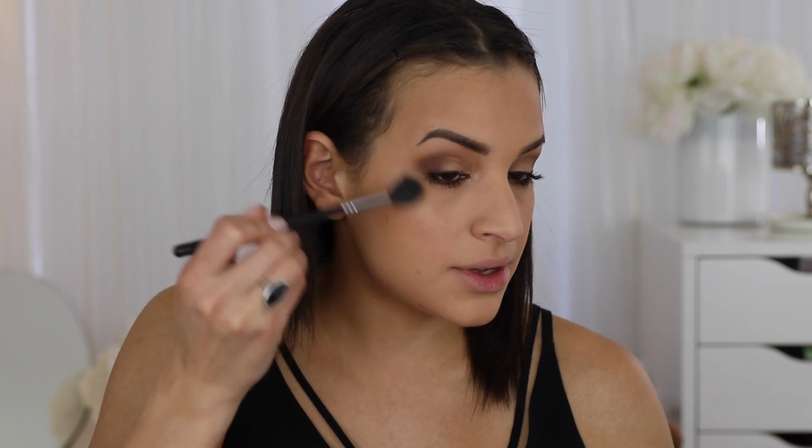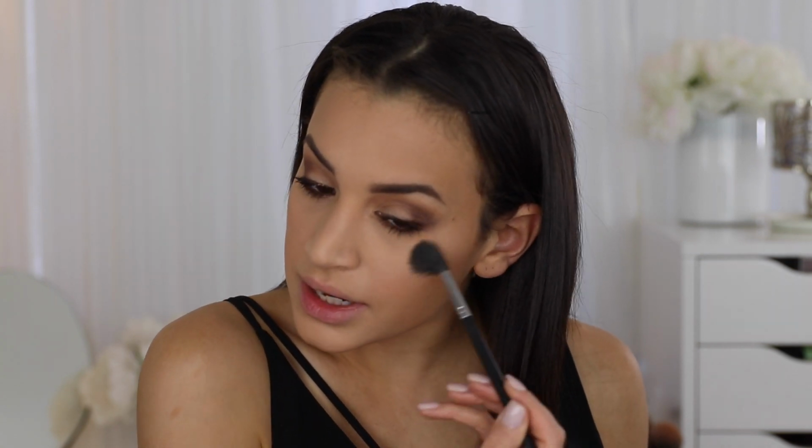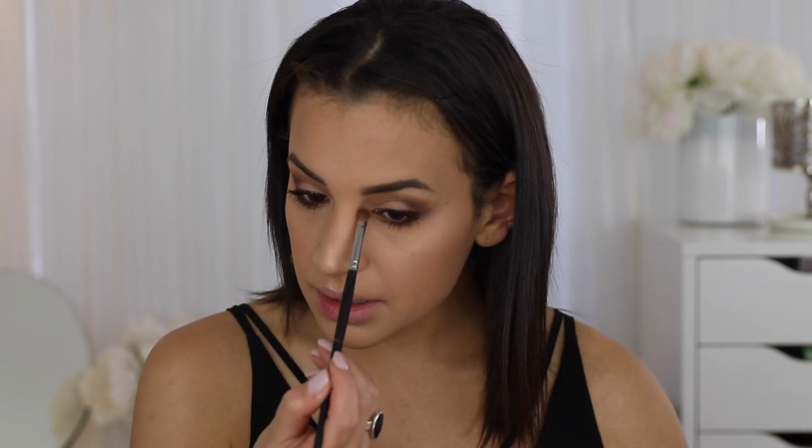Then I'm going in with their highlighting powder. This is the shade Uncensored. It's more of like a champagne light shade. It's a very finely milled highlighter, so it goes on really naturally, but you can definitely get a really nice finish with it. So it's not going to emphasize texture because it's so finely milled. And I like to use this on my cheeks and all over as well. I'm actually going to apply a little bit in my inner corner just with a flat brush, so open that up a little, and maybe just a tiny bit on my brow bone.